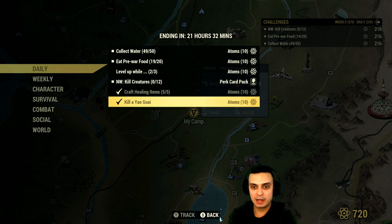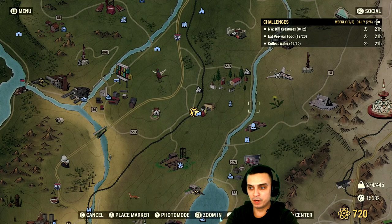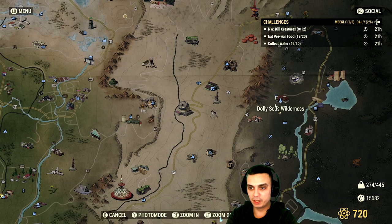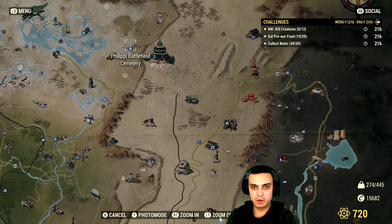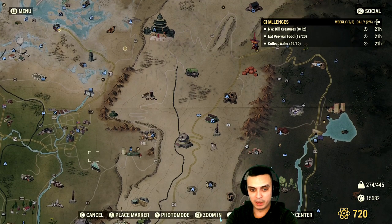Kill a Yao Guai, that's the Yogi Bear. There's a 100% chance to find a Yogi Bear if you come to this location right here, Dolly Sods. Also, I don't remember the name of this, but there's a teddy bear right here. There's a teddy bear if you go to Philippi Battlefield Cemetery. There's a parking lot, and there's a lot of different teddy bears, but I think that's more than enough to cover it.